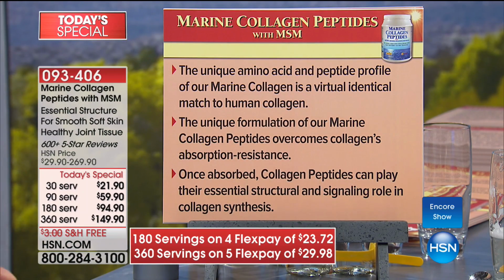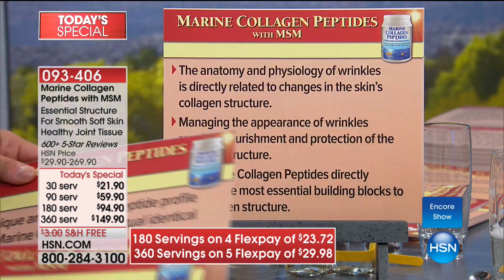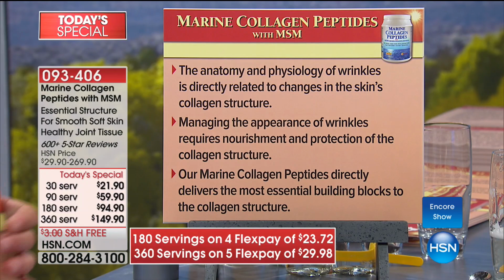The unique amino acid and peptide profile of our marine collagen is a virtual identical match to human collagen. The unique formulation of our marine collagen peptides overcomes collagen's absorption resistance. And this doesn't go for typical collagen that you'll see in stores, specifically bovine collagen. Once absorbed, collagen peptides can play their essential structural and signaling role in collagen synthesis. The anatomy and physiology of wrinkles is directly related to changes in the skin's collagen structure.